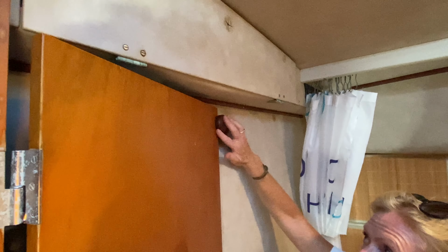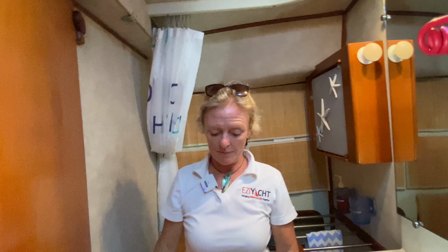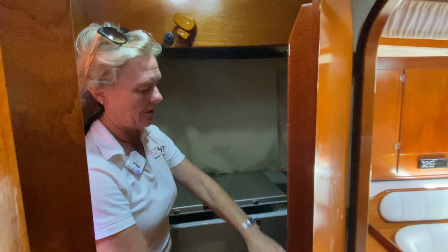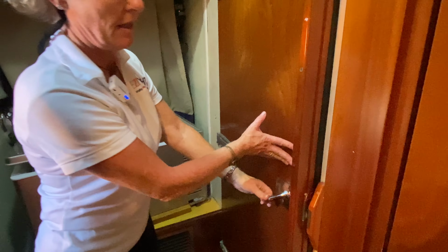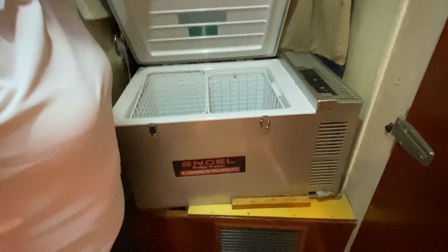So all of the doors on the Amel have these lovely little timber latches, so you're never going to struggle to find it or fiddle with your fingers. So very easy to open and close the doors. And behind the door is the shower overhead. Hot and cold water in both of the heads, and same with the cockpit shower as well. So in behind here, which is actually a watertight bulkhead, we have yet another fridge freezer. That's a whopping great fridge freezer.